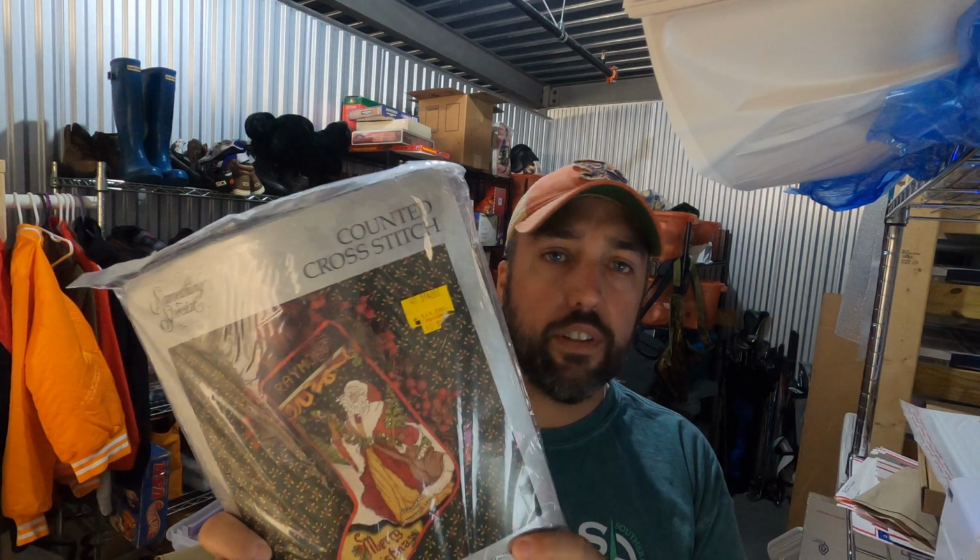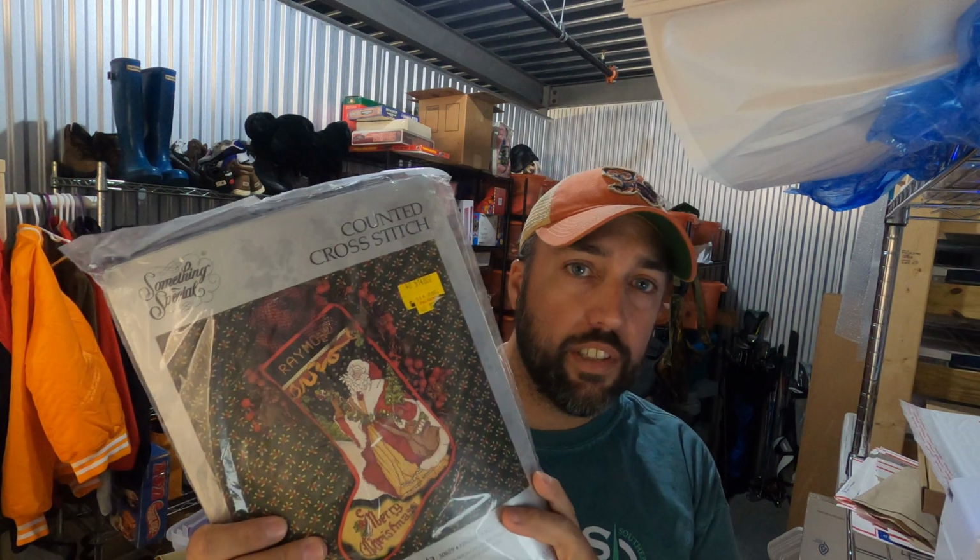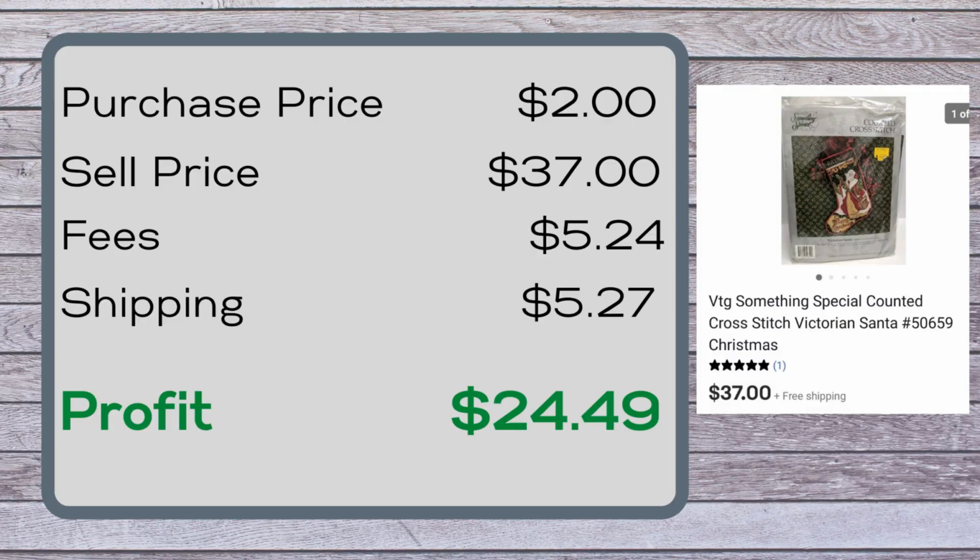So here it is June, and I'm selling Christmas stuff. This is a counted cross-stitch stocking kit. Make your own stocking. It's got the thread and everything in there. Got Santa Claus on the stocking. Paid a couple dollars at Goodwill, and it sold for $37.